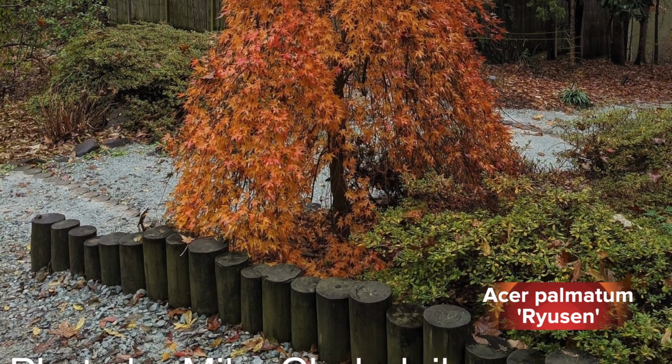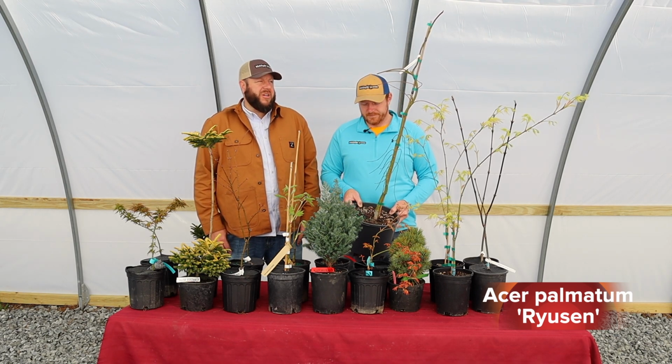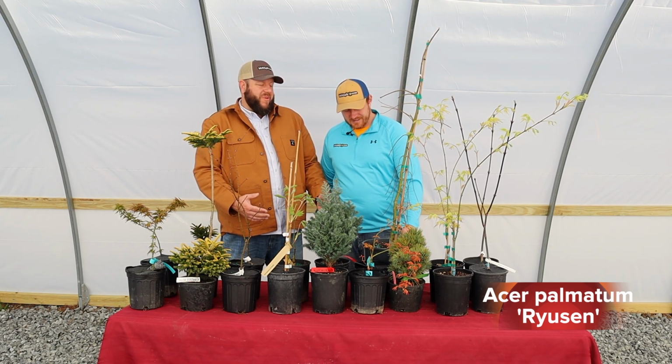So if you're looking for a more established Ryerson to start out with, you can just keep staking a central leader and get this one as big as you want. Awesome sizes though, very well developed 3 gallons. And grab these up. They won't be around after open house.